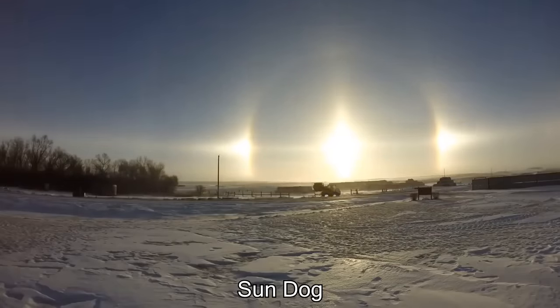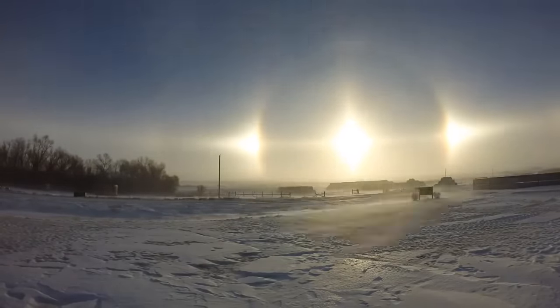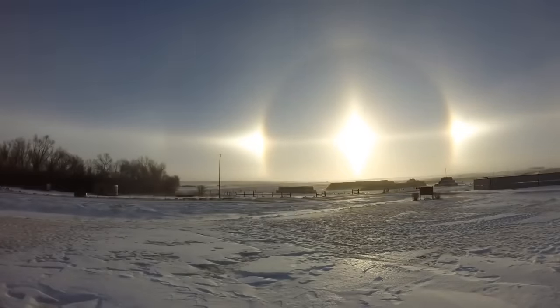This is called a sun dog, and it's a very rare situation when it looks like there are three suns in the sky. It's created when sunlight reflects off of ice crystals floating in the air.